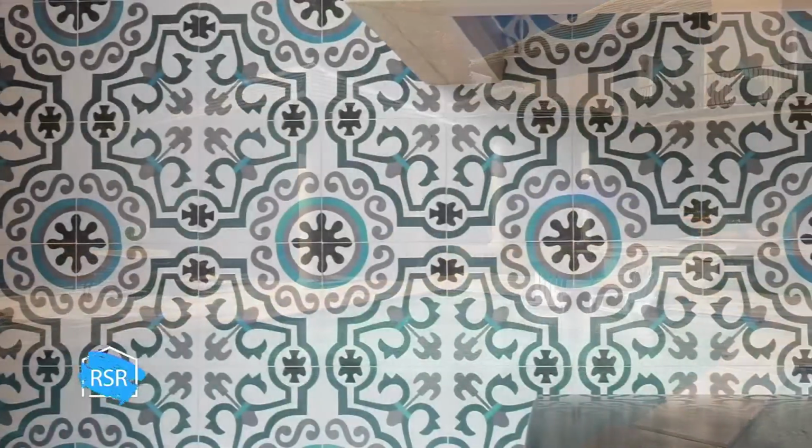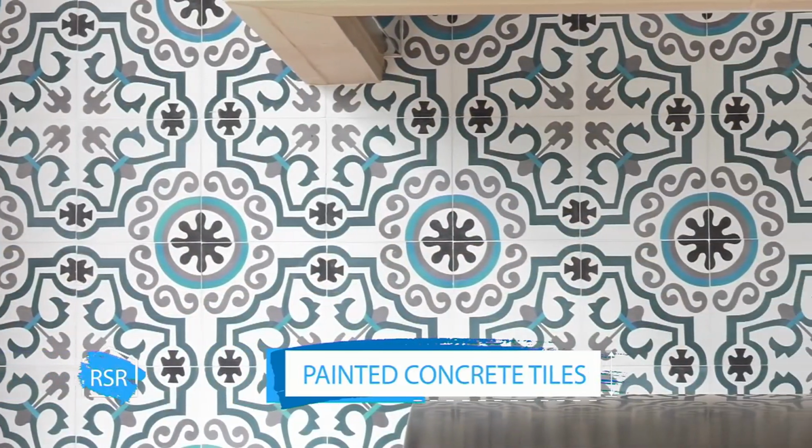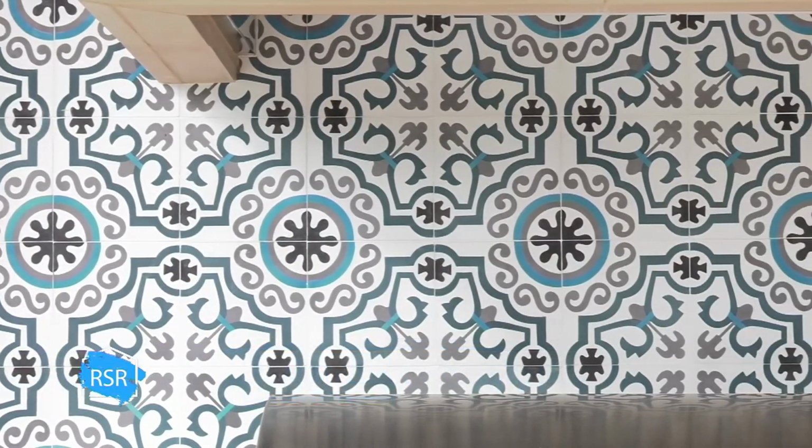Those cement, concrete tiles just pop the whole place.